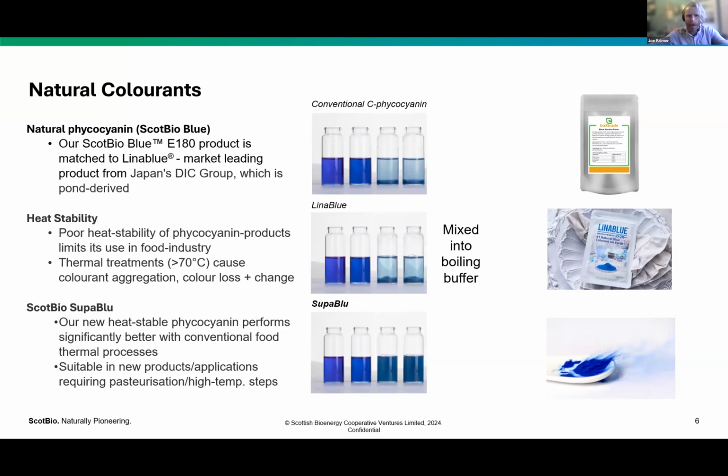When you add it to a boiling buffer, you can see with Liner Blue and natural phycocyanin, very quickly it aggregates out of solution. So if you were making sweets, or adding it to Gatorade or a blue drink, this is what would happen during a typical pasteurization process. You'd get this curdling and aggregation of your product.